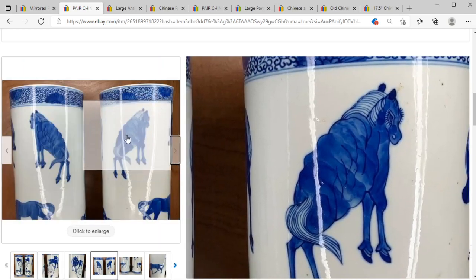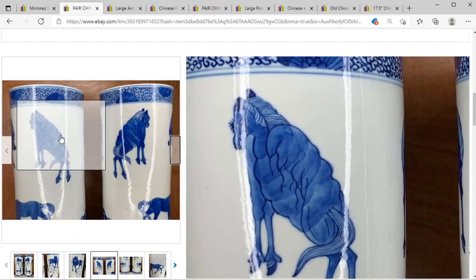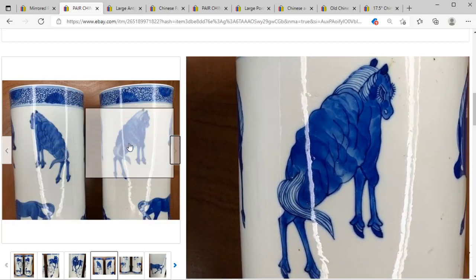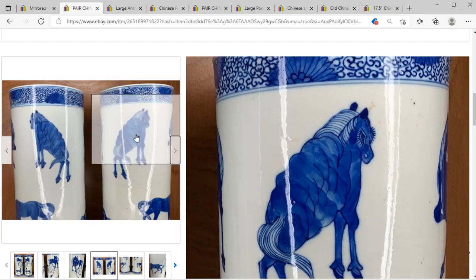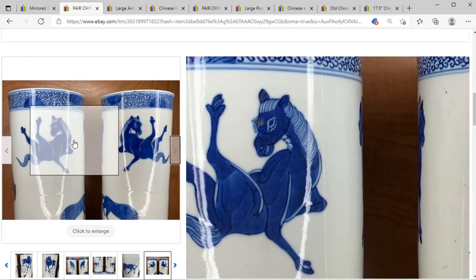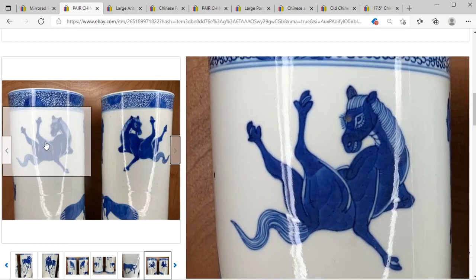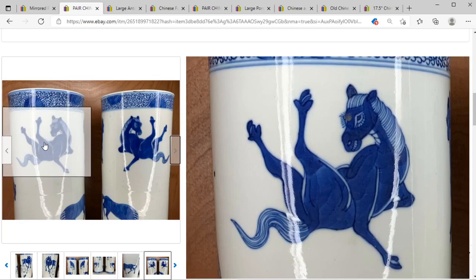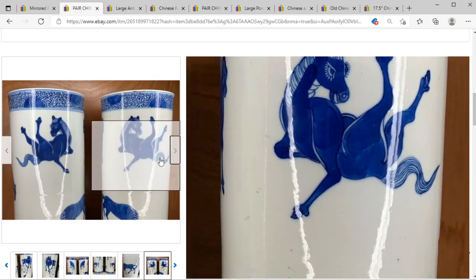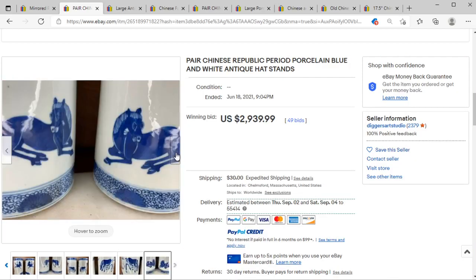Very nicely done here. And the one nice thing about seeing this blue like this is the lack of uniformity is something you kind of do want to see. But let's take a look at these bases. Gosh, this is very odd. I have never seen anything quite like this. What do those bases look like?